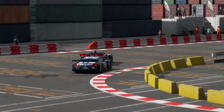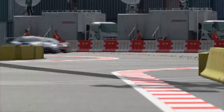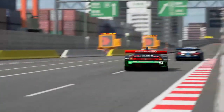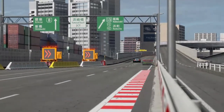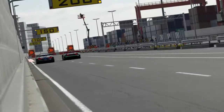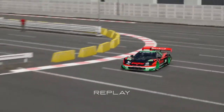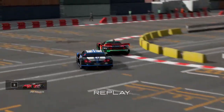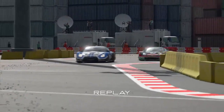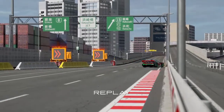Nemesis still defending into the triple right-hander, but Isma is able to tuck in on the last of those corners and get the position on Nemesis. We just saw that happen right here. Let's rewatch that. Nemesis defending, but if you look at Isma's right there on that second corner, just tucks it right in and immediately gets that pass on Nemesis very easily.